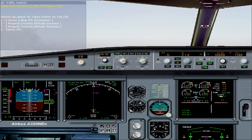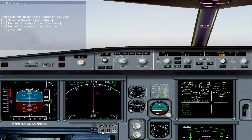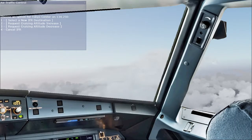I'm just going to turn on the fasten seatbelt sign here because of the turbulence we're experiencing. I don't want anybody to get injured.